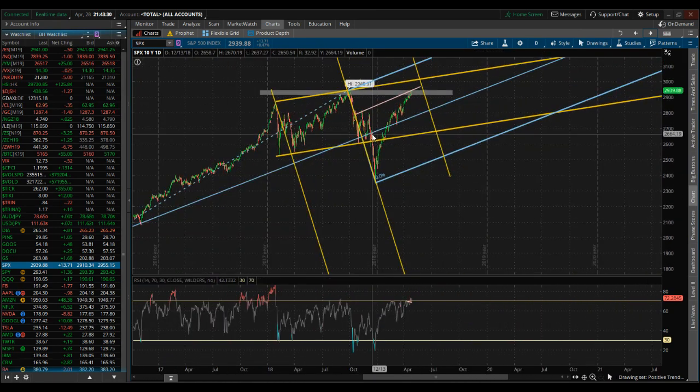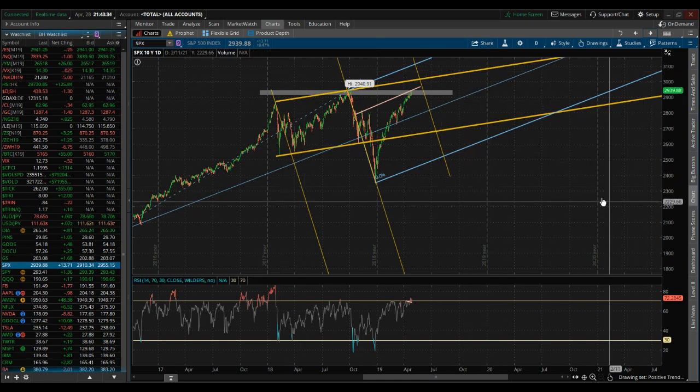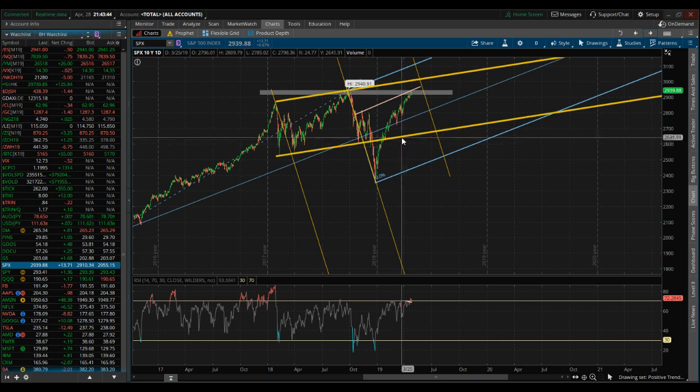Or if we get into a bear market and this turns into a big macro shift to the downside, then you'll be comfortable shorting into a bear market or through a bear market. So really cool stuff right there. So just remember that.